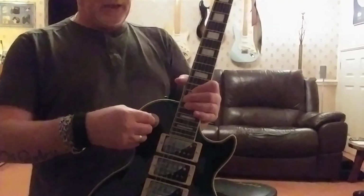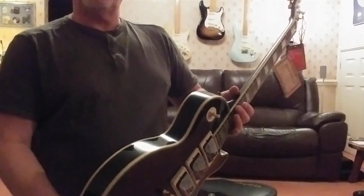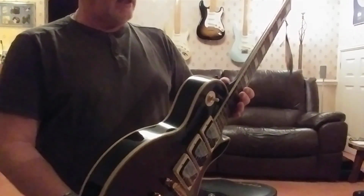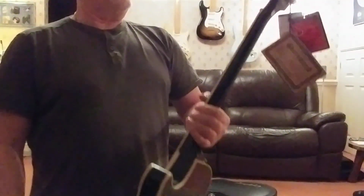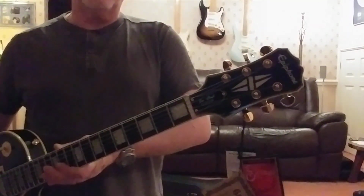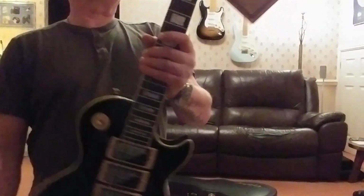It's got a white switch tip. Unusually, it's got, I don't know if it's cream binding or sort of aged white binding really, but it's a very kind of pale yellow binding. It's got gold hardware, which, you know, I don't like really, but that's what you get on a Les Paul Custom. I've got 3 of them now. They've all got gold hardware on.